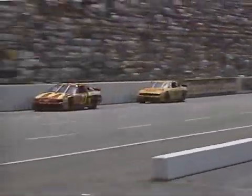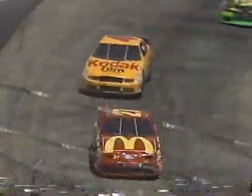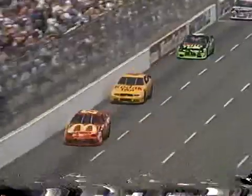Here's a good run for second and third, Hut Strickland and Ernie Irvan. Ernie's closed in now on Hut. Ernie tried to get inside of it down in turn 1 last lap. And Kyle Petty, we see he's right back there as well.